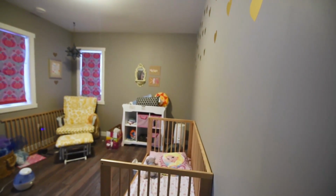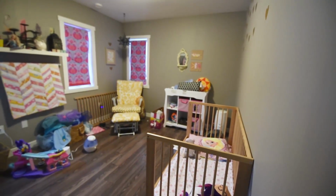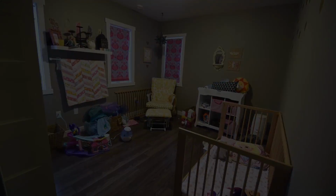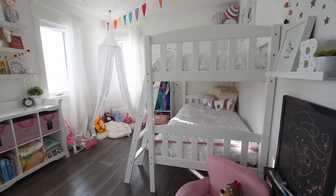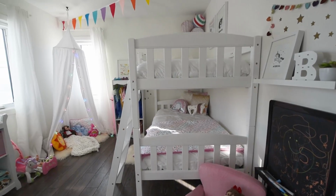So I think really the most important part of this transformation, and the thing that made the biggest difference in the room, was painting the entire thing a bright white. And this color is called Simply White by Benjamin Moore. One of my favorite whites because it kind of has that creamy, delicate feeling. It's not really that bright of a white, but it's not a creamy color.